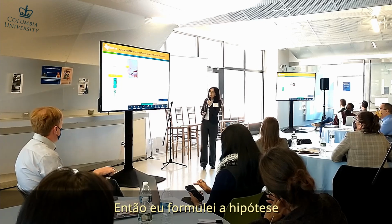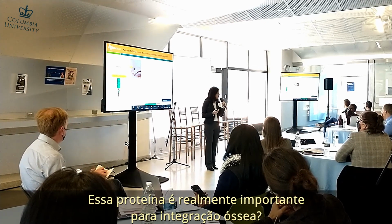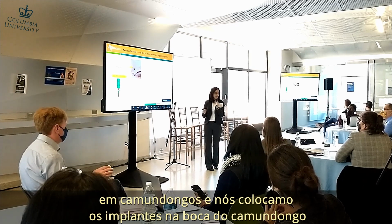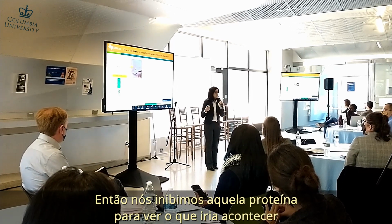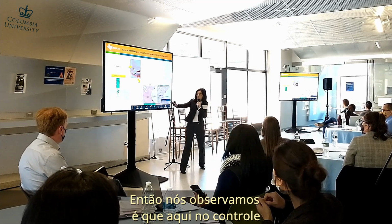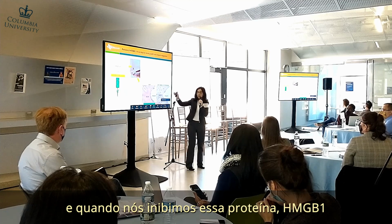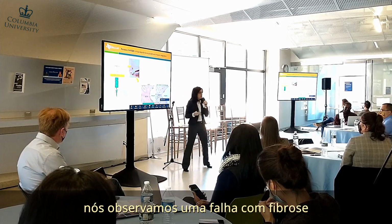So then we hypothesized, okay, is this protein really important for osseointegration? What we did, we developed a model of oral integration in the mouse, and we put an implant in the mouse mouth, and then we inhibited that protein to see what's going to happen. Here in the control, we have the implant and the bone surrounding the implant, and when we inhibited that protein, HMGB1, we observed that we got a failure, a fibrosis.